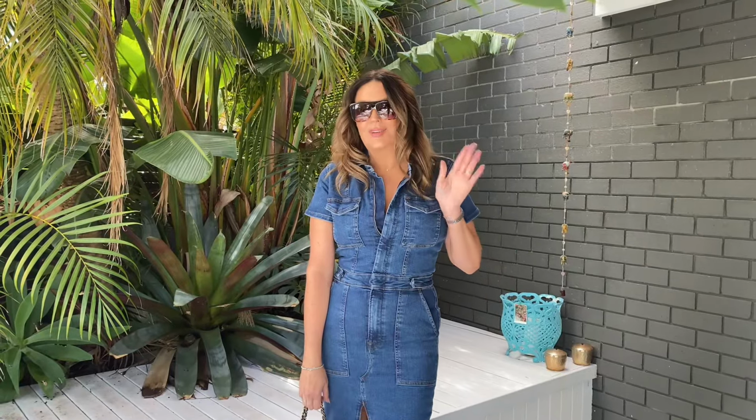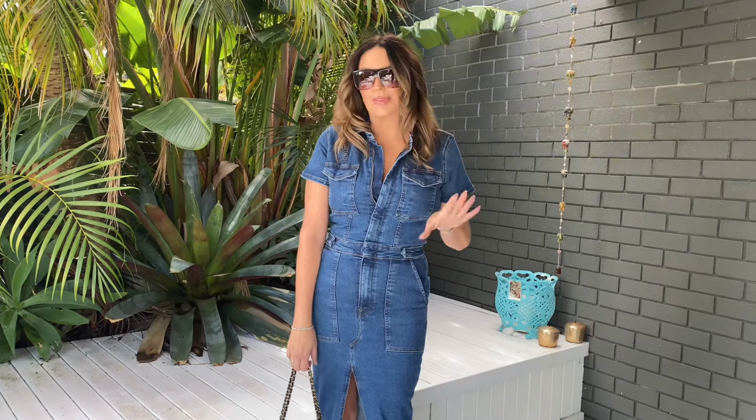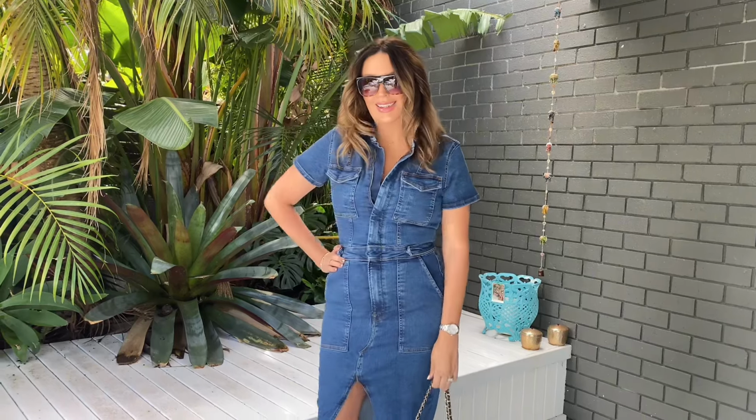Oh my god, this is definitely my favorite denim dress. I absolutely love it. I feel so snatched. I can't believe it. They just know how to cut and make bodies look good, the Kardashians. And this dress was worth every cent.